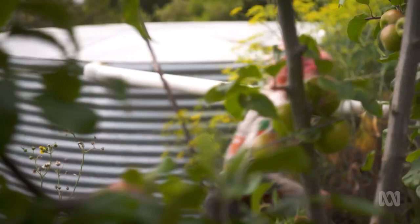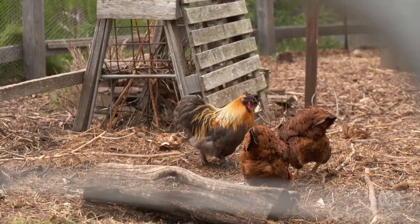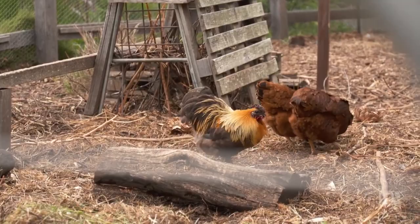Because of this slope, I don't bring my chickens in here. But if you have chooks, they can also really help with this. They'll scratch around looking for and eating most of the ones that you miss.